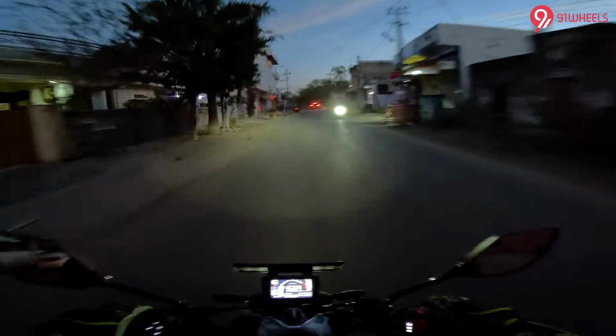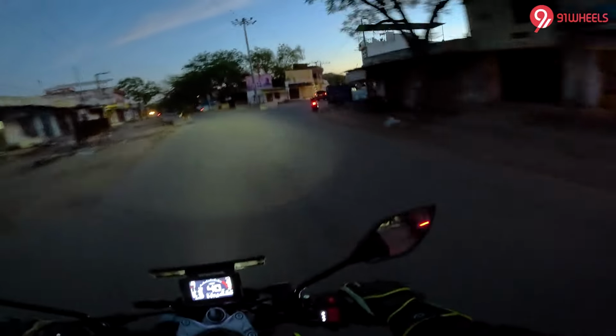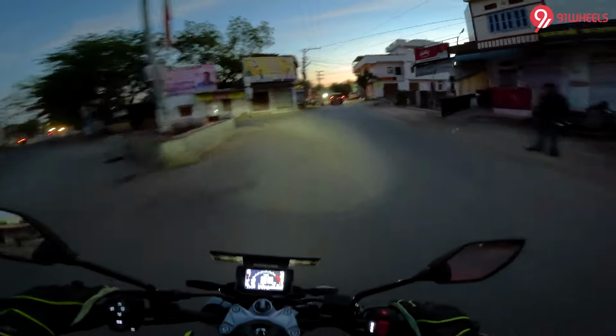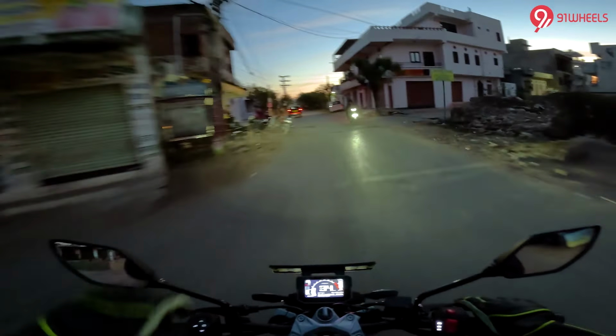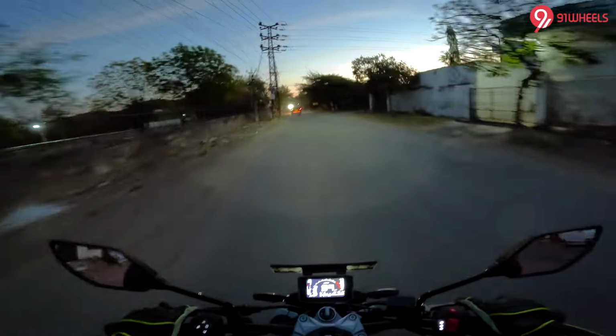Like the Xpulse, even the lights on the Xtreme are nice. They are superb. You can rely on them if you are riding in the dark. With no street lights around, you can make out. No street lights here, you can rely on them.